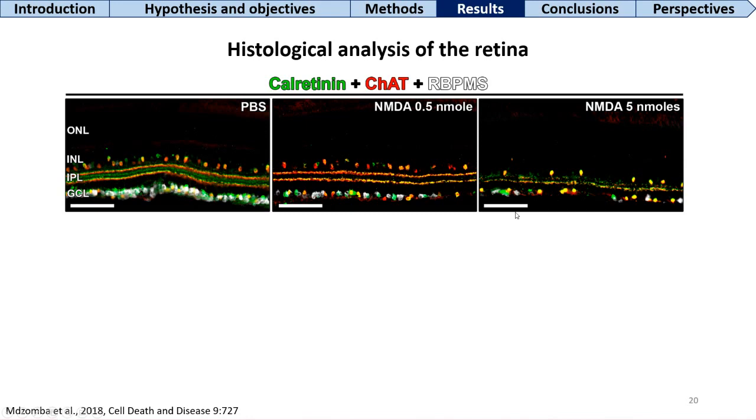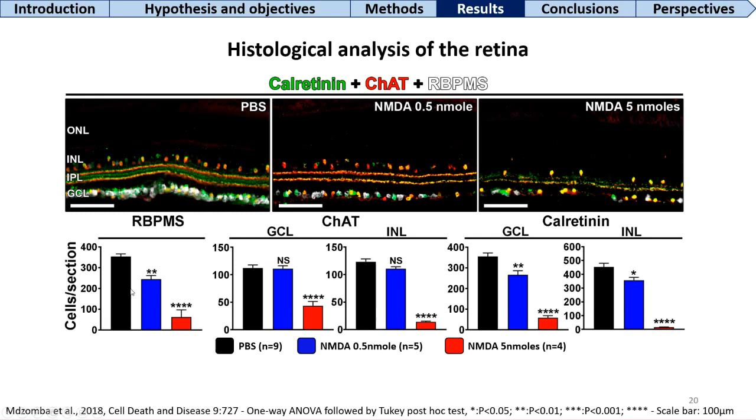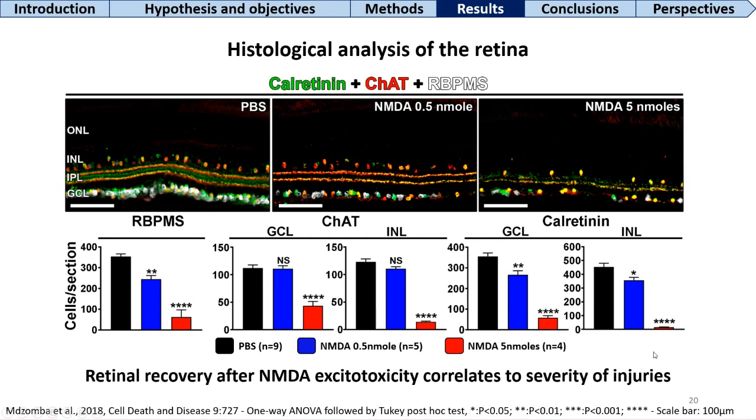And what we can observe here is that there is a gradient of cell loss as the concentration of NMDA increases. And quantitatively, you can see that RBPMS positive ganglion cells, so the retinal ganglion cells, were most affected, because even at the low dose of NMDA, so at 0.5 nanomoles of NMDA, there was about a 30% decrease in retinal cells, and up to an 80% decrease at the high dose of NMDA. And we can see that neither ChAT nor calretinin positive cells were affected, except at the high dose of NMDA. And so we concluded that this loss of cells could be correlated to what we saw earlier, when there was a difference in recovery. And so this validated our model to continue.